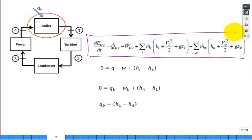But why would this term be 0 when we apply it to this control volume surrounding the boiler? Steady state. Why is this term 0? Because a boiler is a heat transfer device. It's not a power-consuming or power-producing device. Can you explain that to me again, Professor? No, just go back to Thermo 1.